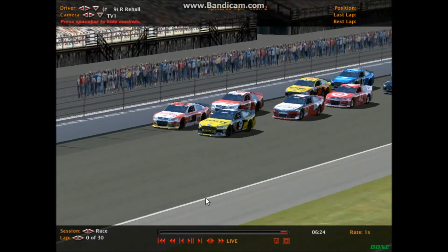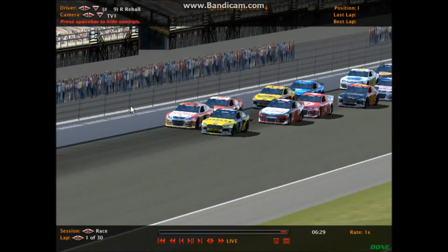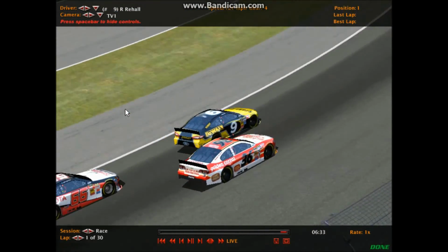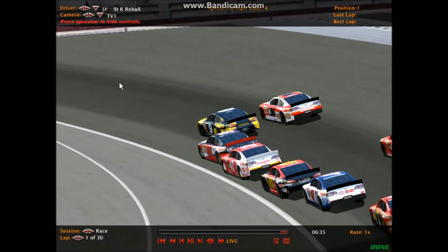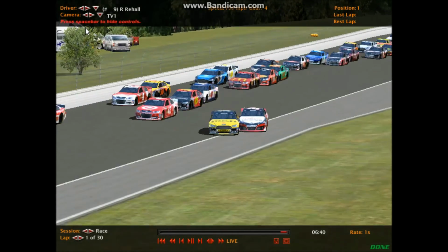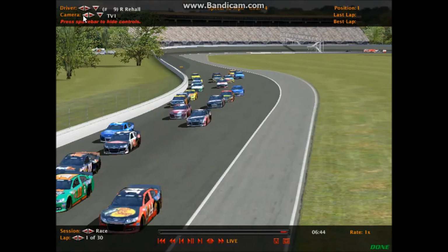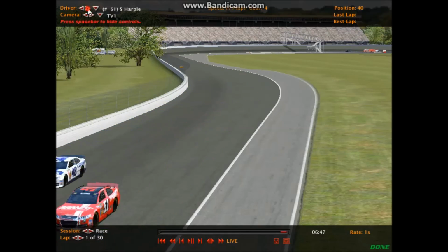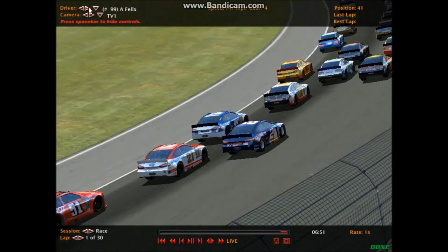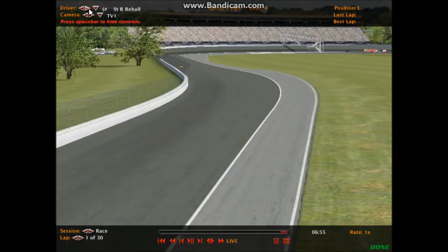But here we go. Roman Rahal leads the green flag here. Green flag at Trenton. I'm expecting the first caution to come out on lap 2. Oh my god, 3 wide here, and it turns right. Boom, and they lead us up in the field. They go way out, of course, and the caution is now going to come out. Yeah, the caution comes out.